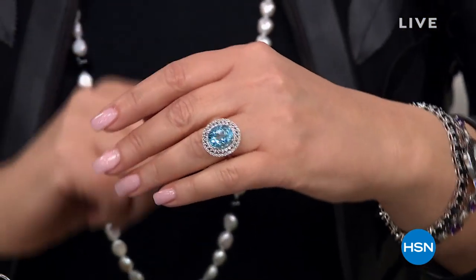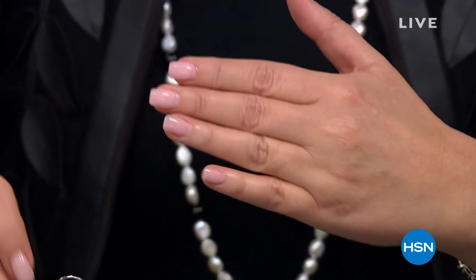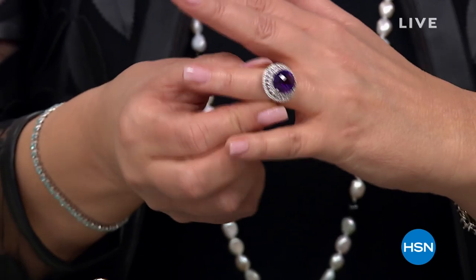My ring. So this is new. And I fell in love with this ring. This ring looks like something fit for a princess. It's like a goddess ring. It's all genuine gemstones, and we're gonna offer this at a very special value today. We loved it so much we couldn't pick a favorite.